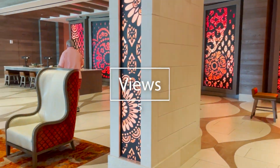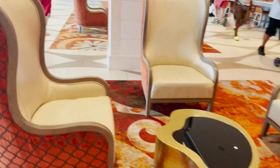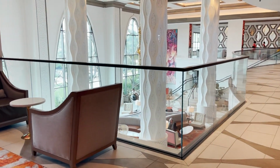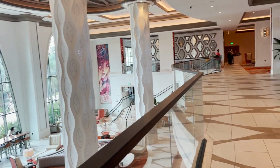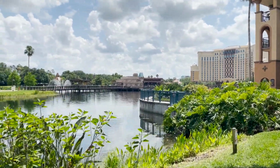Now, speaking of that brand new Gran Destino Tower, of course, with a brand new tower hotel comes some amazing views. Okay, now the first view that we think you're going to love is going to be over at Lago Dorado. What exactly is Lago Dorado, you might be asking? Now, this is actually the lake over at Disney's Coronado Springs.